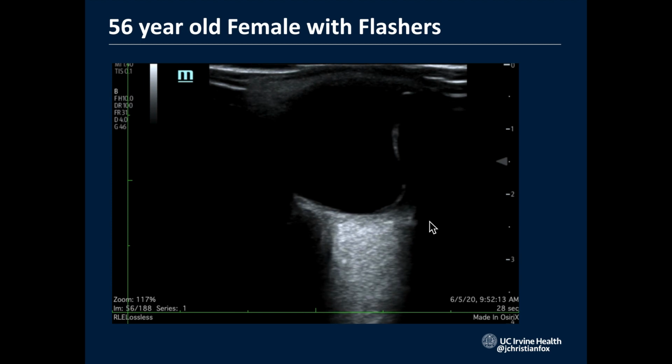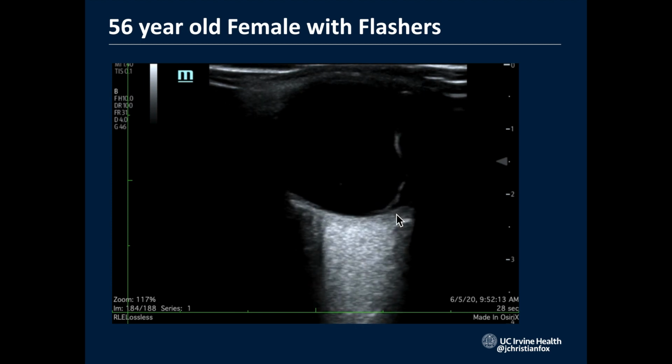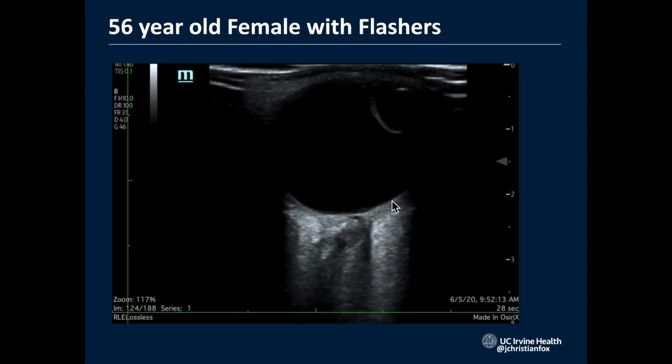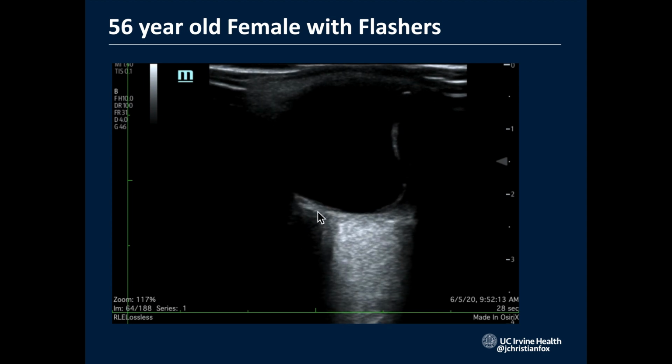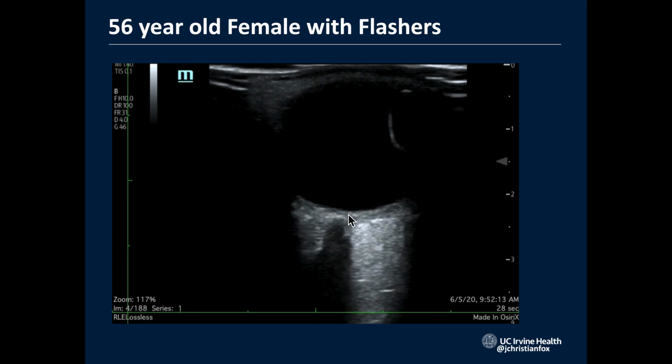She's like, yeah, no, I can see out of that eye. It's just I'm having all these flashers and floaters in my visual field. And so to me, this is a retinal detachment, but it's still attached at the macula. The macula is lateral to the optic nerve sheath. The optic nerve sheath hangs down behind the back of the eye. That's that shadow that you see there.